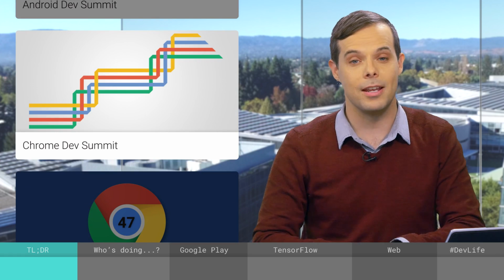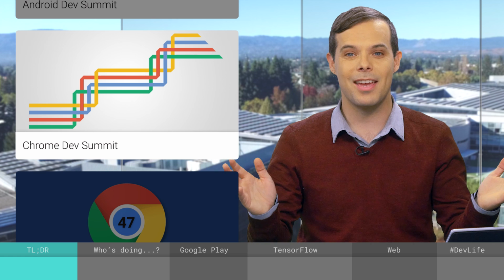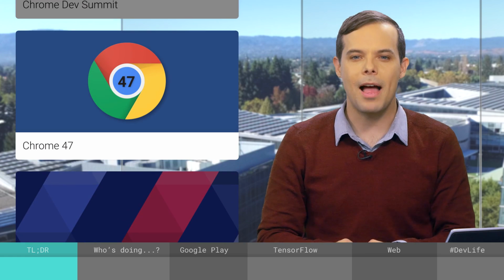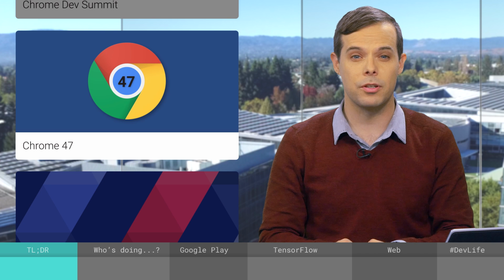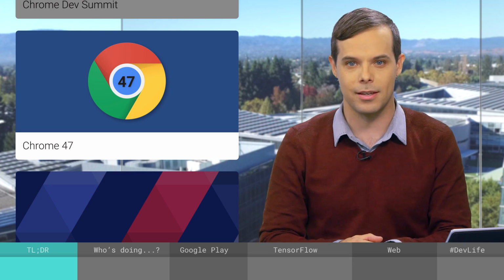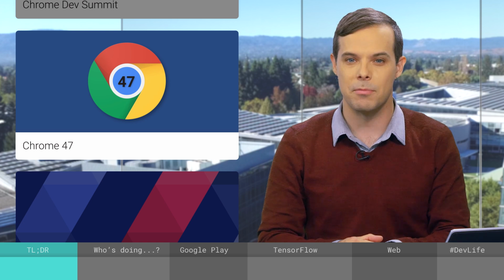The Android Dev Summit is just around the corner. If you can't make it in person, remember to tune in to the live stream November 23rd and 24th. Also, the Chrome Dev Summit has wrapped, and if you weren't able to make it in person, that's okay. All the sessions are available online. Splash screens for web apps launched from the home screen on Android, and script execution deferring are two big things launching with Chrome 47 on December 1st.